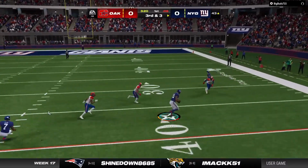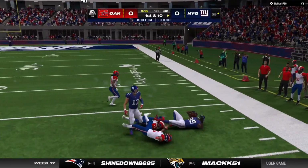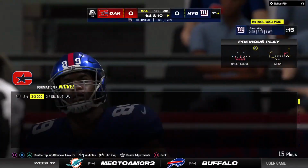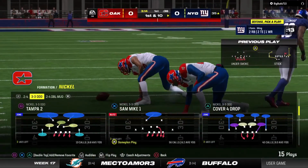Back to throw here. Pass taken in by his big tight end. And he will have a Giants first down, and he was able to get it by plenty. A gain of 8 on 3rd and 3.